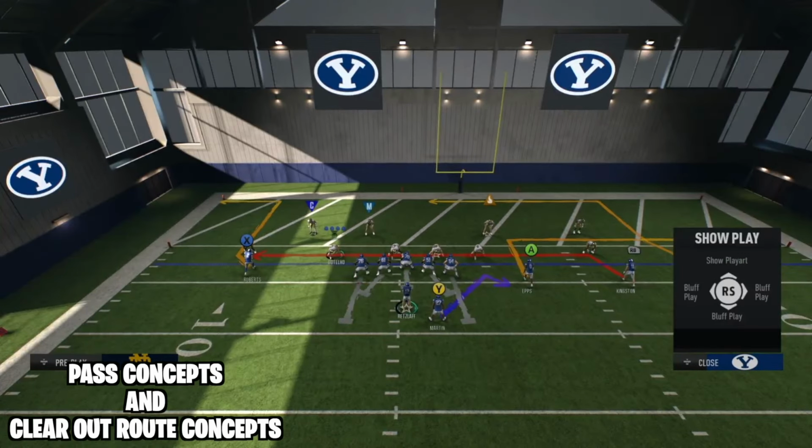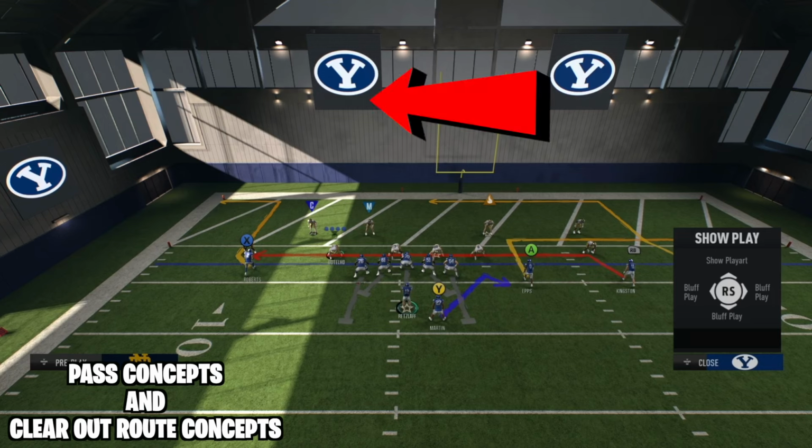Another little clear out concept that I literally just found right now that I recommend. One thing that I usually do a lot when it comes to just gameplay in general, is you have all your receivers going one way, right? You have Roberts going left, you have Kingston going left, and you have the outside receiver who you can't see, he's going left as well, but you have Epps who's going to go across the field, completely the opposite side.